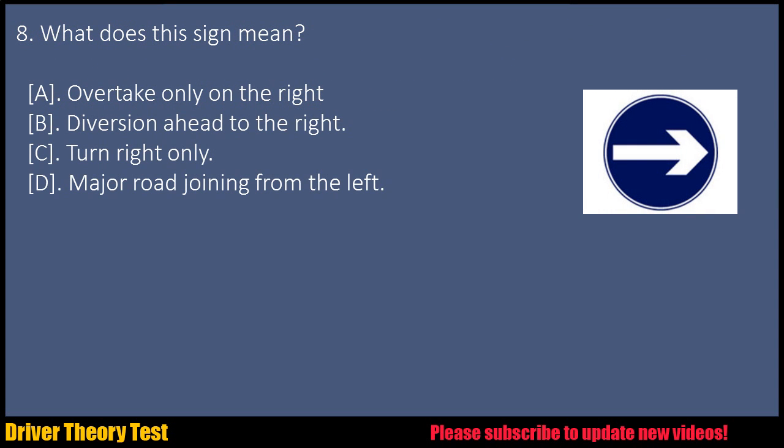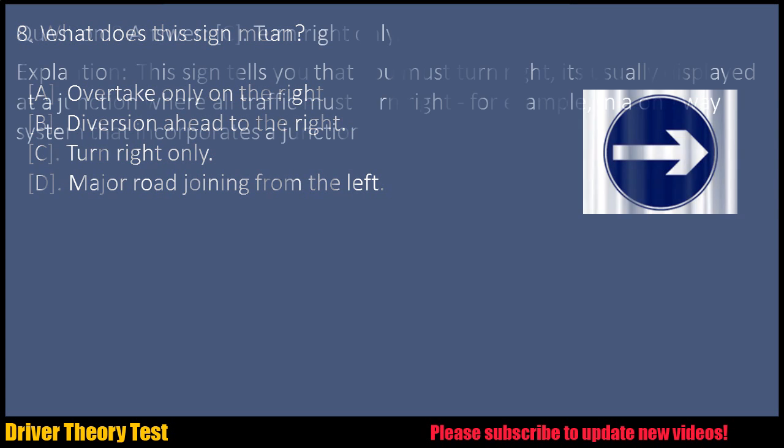Question 8. What does this sign mean? A. Overtake only on the right. B. Diversion ahead to the right. C. Turn right only. D. Major road joining from the left.